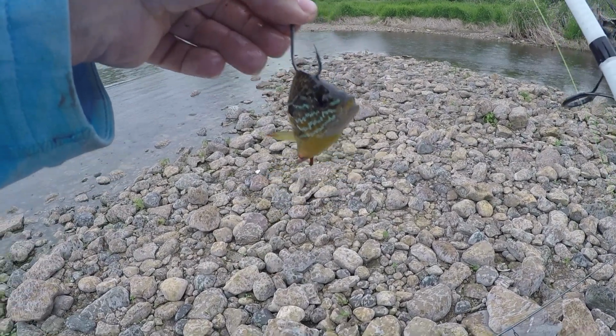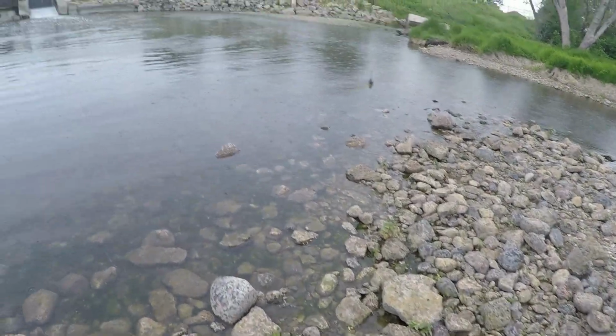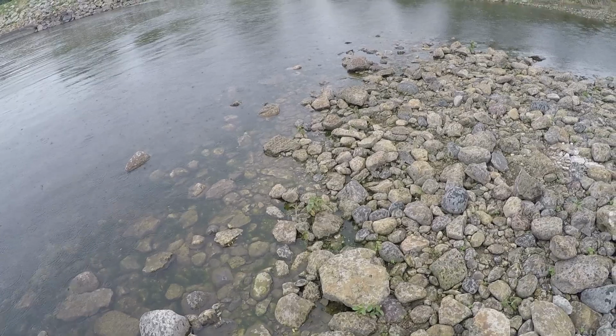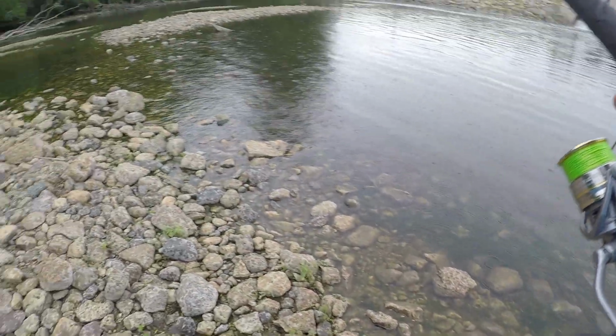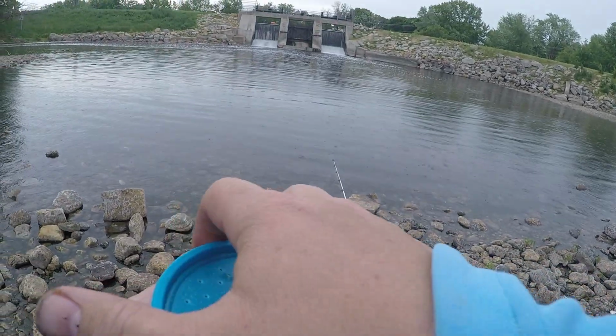Okay, like I said, chunk of this little dude on a slip bobber. Well, not a slip bobber, it's a fixed bobber, but it's only like 4 feet deep in here, so we're gonna let this thing float around. See if it can find me a catfish. Well, that's doing that. Let's throw the night crawler around still.